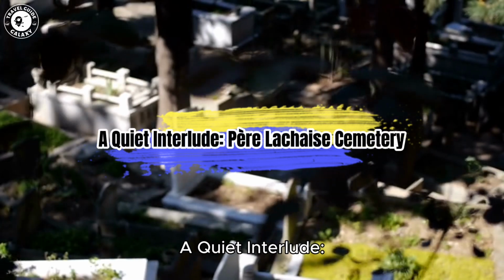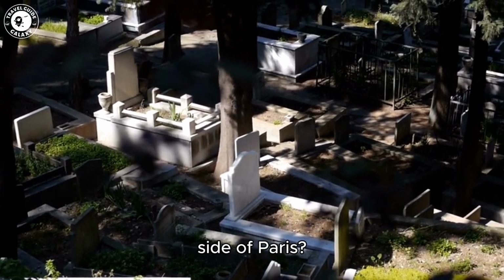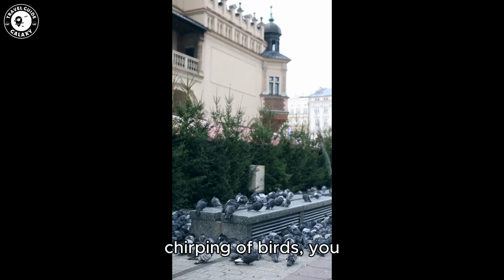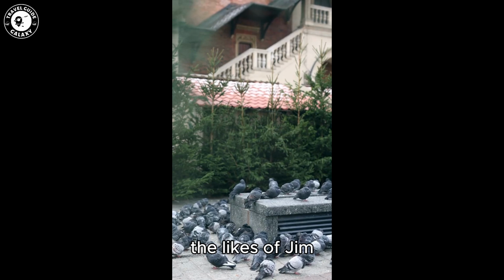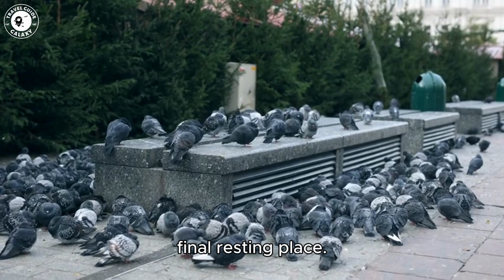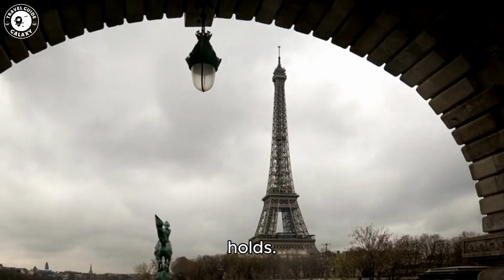A quiet interlude. Père Lachaise Cemetery. Ready for a quieter, more reflective side of Paris? Step through the gates of the Cimetière du Père Lachaise. Here, among the peaceful chirping of birds, you can pay your respects to the likes of Jim Morrison, Oscar Wilde, and other luminaries who've made Paris their final resting place. It's a serene, almost otherworldly experience, one that reminds you of the many stories Paris holds.